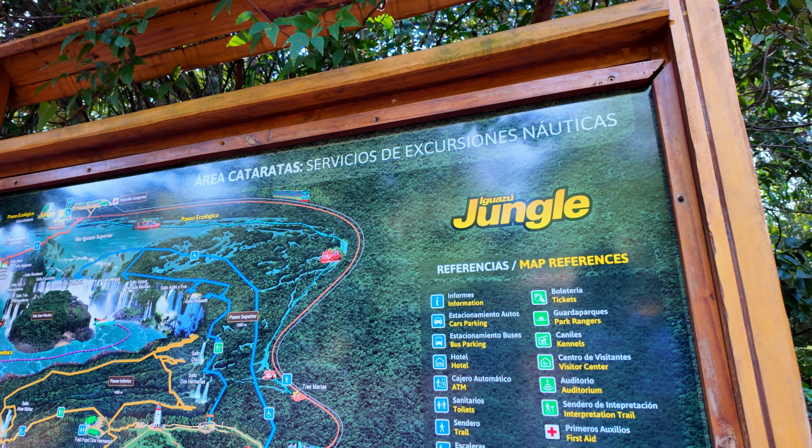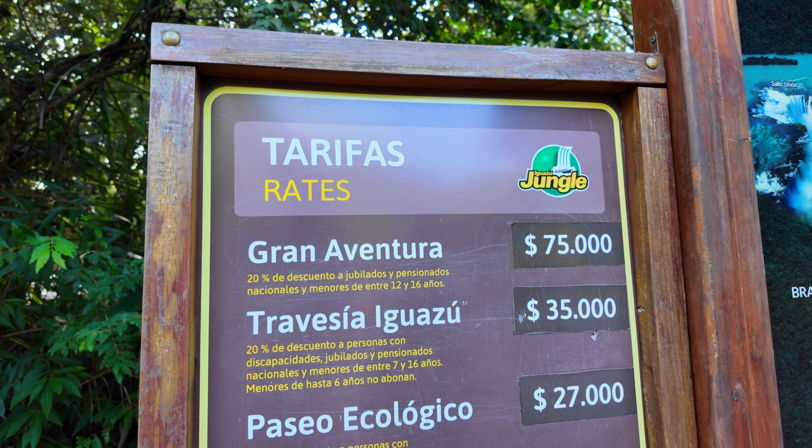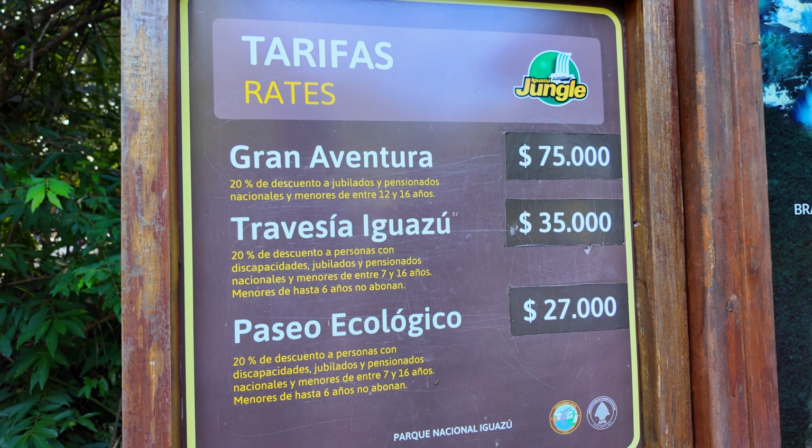An important thing to know is that there's one boat company per country. There's one on the Argentina side and one on the Brazil side. The one on the Argentina side is Iguazu Jungle, which we're using today. They have 3 primary tours. The popular one is the one that we're going to do today, Gran Aventura. The other 2 are more animal based. This one's more adventure based, going under the waterfalls and going on the safari ride as well.